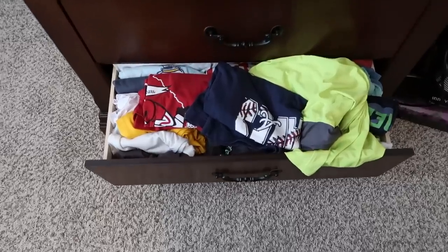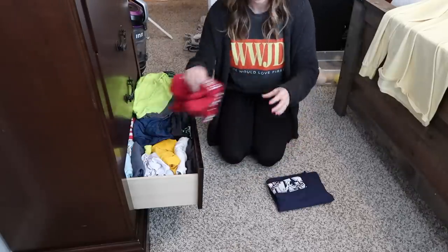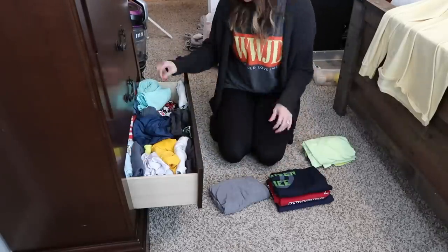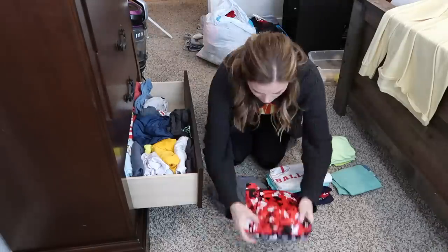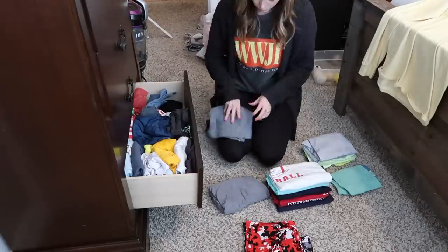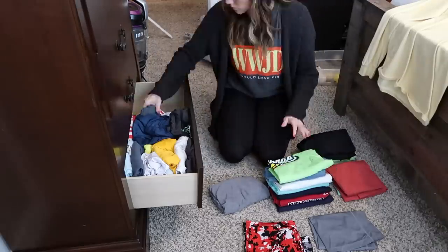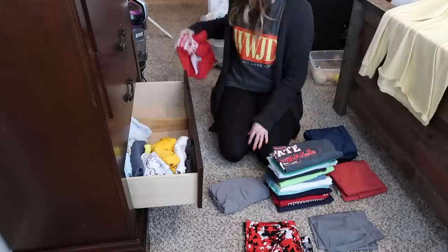So this is where all of his shirts were currently, and you can see this drawer is overflowing and I could barely even open and close it. So I'm gonna go through all of these and look at the sizes. There were definitely a good bit that I wanted to get rid of. And then the only thing I'm gonna end up keeping in this drawer are all of his cotton shirts. And then the rest of them are gonna go, all of his athletic wear and stuff like that are gonna go in those organizers in the closet.